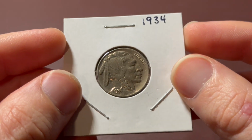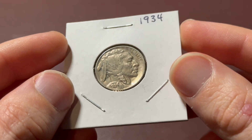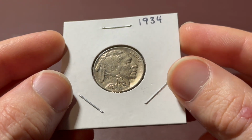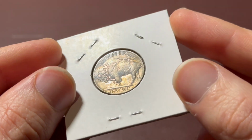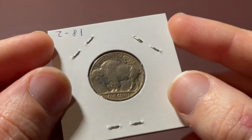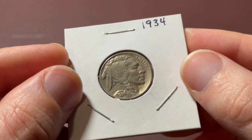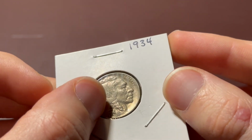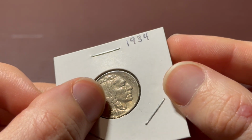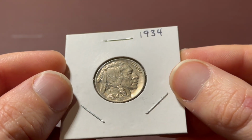And the last coin that I have is this 1934 Buffalo nickel. And you can see this is definitely an uncirculated coin, a pretty high grade uncirculated, it looks like. Although there is one issue with this coin. There is a pretty nasty scratch that goes right across the face on the obverse, so I think there is a good chance that this is going to be a details grade, unfortunately. But it's almost definitely going to be an uncirculated details grade, which is unfortunate because this is a really nice coin when you look past that.